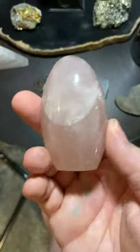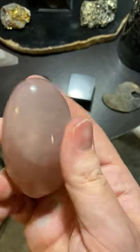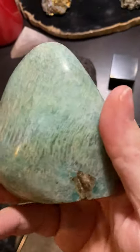This is a rose quartz egg. Well, actually not egg, freeform really. Amazonite. This is really cool. Beautiful color of Amazonite.